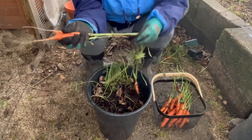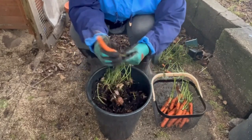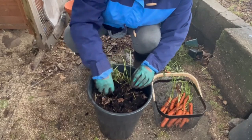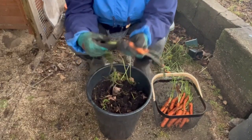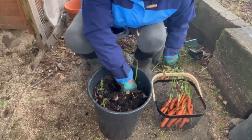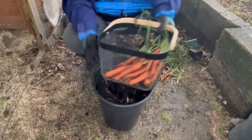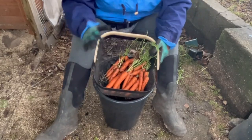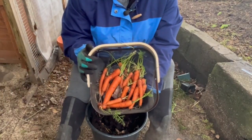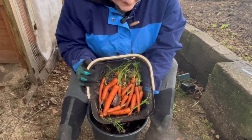Give me something to work with in the kitchen. Yeah, I was just a bit too over enthusiastic with the numbers. I should have probably thinned them. But yeah, these are a bit little. I think that's me. Not bad for a little pot. So you can see what we have here, I think. That's a nice size. Couple of nice sized ones. And the others are small, but absolutely edible. So cool. That's a nice little harvest.